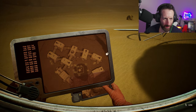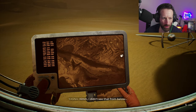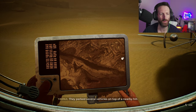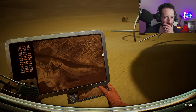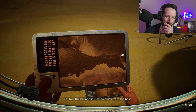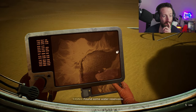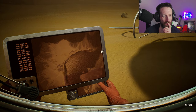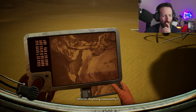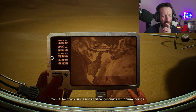Okay, so no enemies recorded. I didn't see that from below. They parked several vehicles on top of a nearby hill. The balloon is moving away from the base. Which direction? Approximately south. It found some water reservoirs. Many of them. Okay. Rocks, water, sand. Anything noteworthy? No, not really. No people, units, nor significant changes in the surroundings.